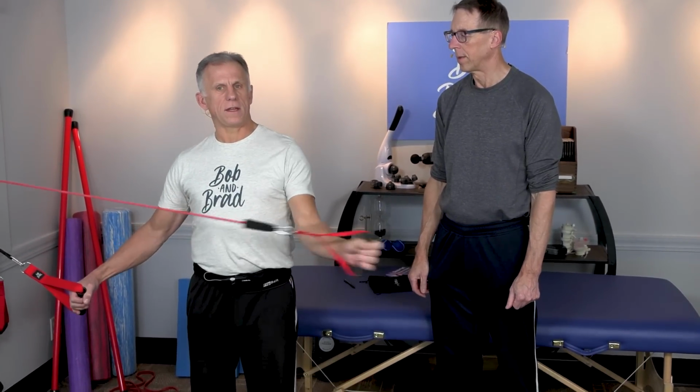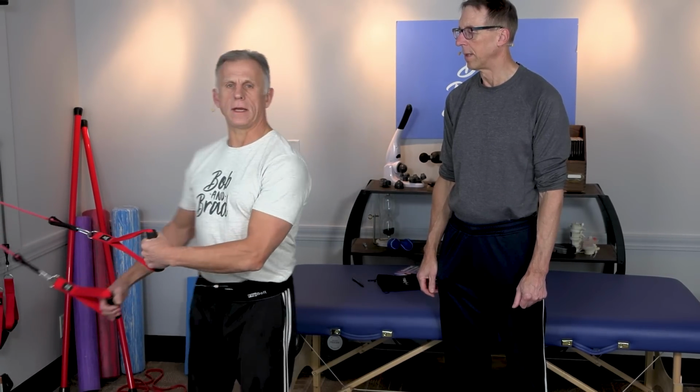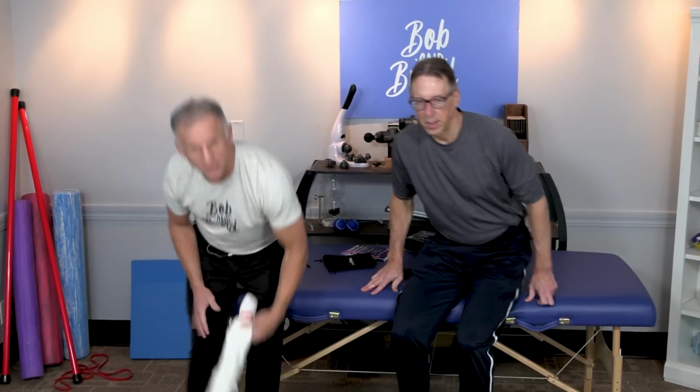So we're going to do 10 of these. I usually combine it: 10 of these, maybe up to 15, and then right away do 10 of these, and then rest a little bit, and then do another set of 10 of each one of them. And that's a real nice rotator cuff strengthening exercise to stabilize that joint. It's strengthening two of the muscles of the rotator cuff, of which there are 4.